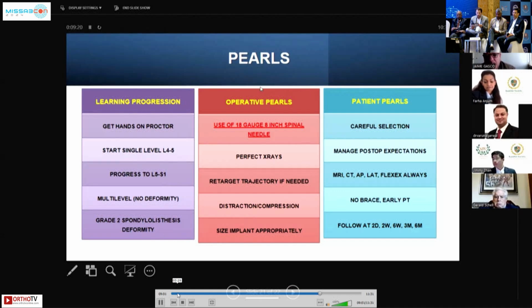Your operative pearls, that I would like to share with you: the use of that spinal needle has proven to improve my precision in the entry point. Obviously, obtain perfect x-rays. Do not conform with just suboptimal x-rays. Retarget your trajectory. If you're not happy with the wire placement and you think your cage is not going to be in an ideal spot, just go back and do it again until you feel that you have the ideal trajectory.